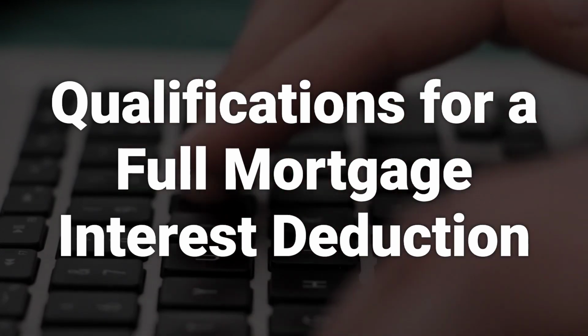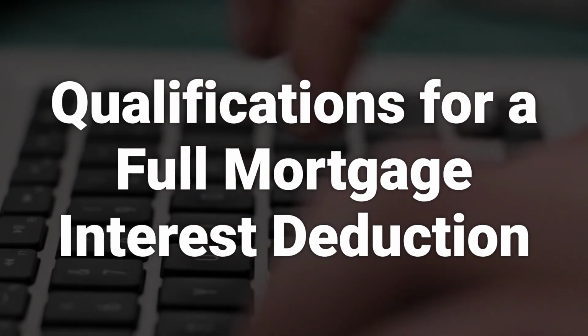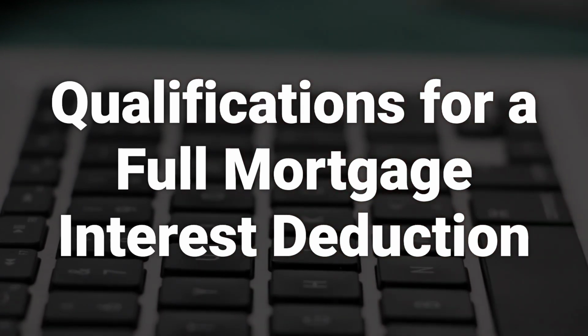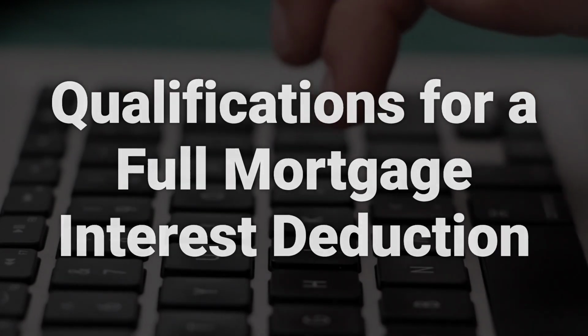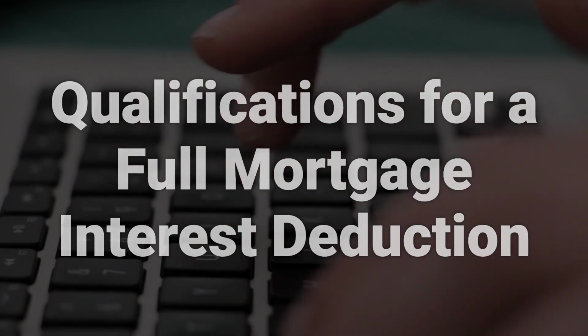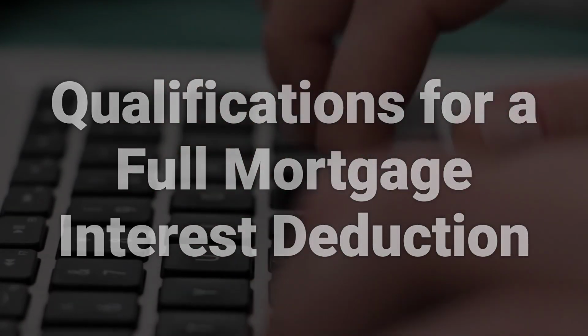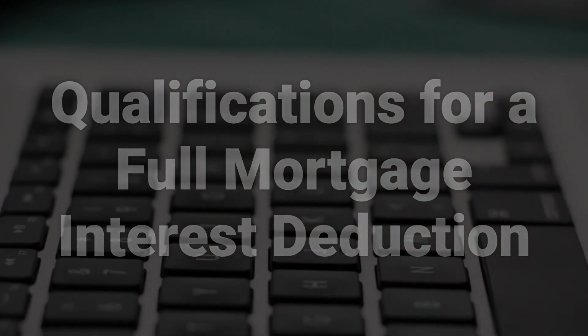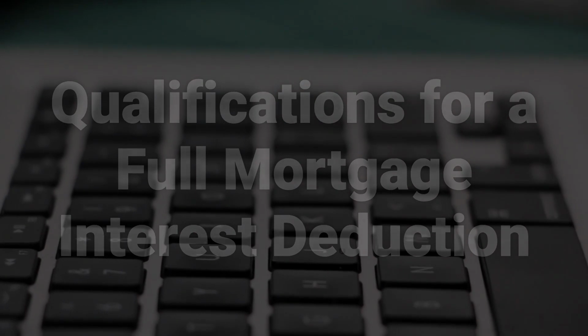Mortgages issued before October 13, 1987, have no limits. This means that taxpayers can deduct any mortgage interest amount from taxes. Mortgages issued between October 13, 1987, and December 16, 2017, and homes sold before April 1, 2018, can deduct mortgage interest on the first $1 million of their mortgage.